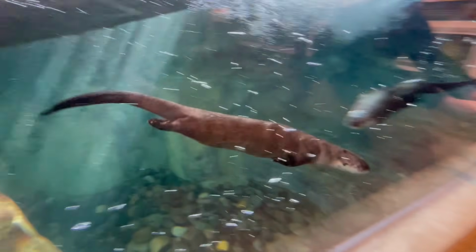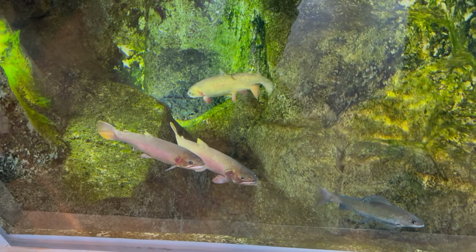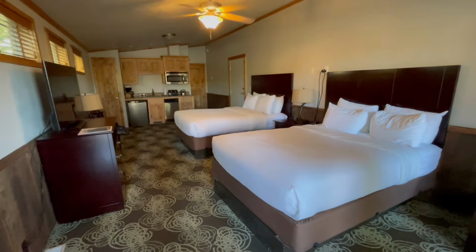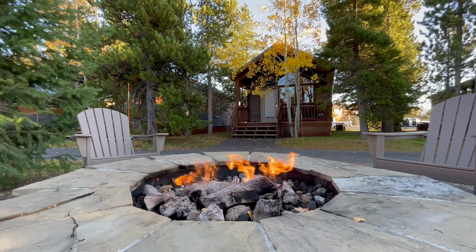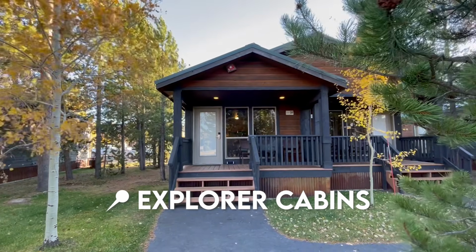Aside from grizzlies and wolves, you can also have a look at the river otter enclosure, birds of prey, and more. Once you've had your fill of wildlife and geology learning for the day, enjoy a nice evening in West Yellowstone. I've stayed in several different accommodation options here before. One of the coziest I would recommend are these explorer cabins. Very comfortable and right across the street from the Grizzly and Wolf Discovery Center.